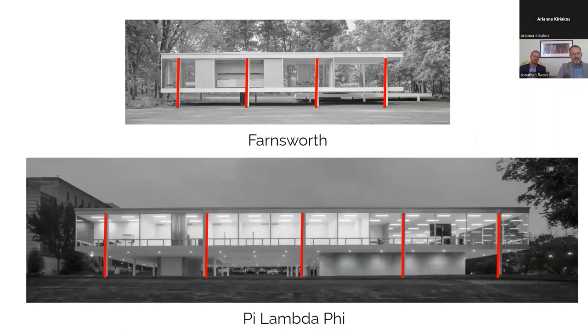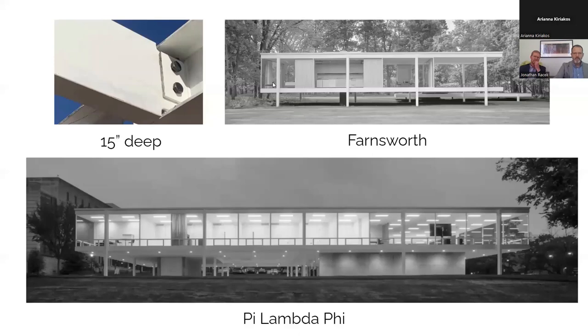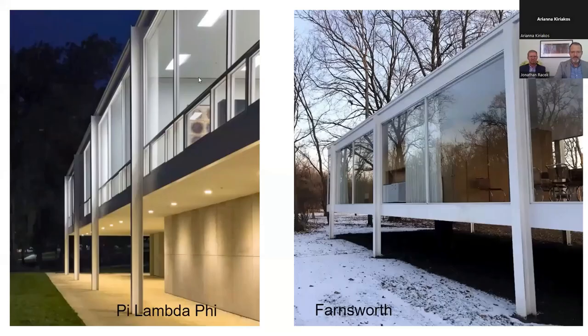Proportionally, the bays are about the same. The cantilevers are similar. The structural system, very, very similar. The depth of the floor plates, the depths of the steel, are both 15 inches on both buildings. And that 15 inch depth, I think, is really important. That's what, in my opinion, allows this building to float and feel so elegant. But that caused a lot of problems, as I'll show you in a second.